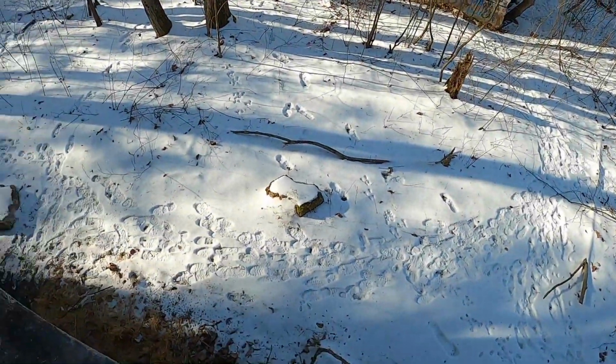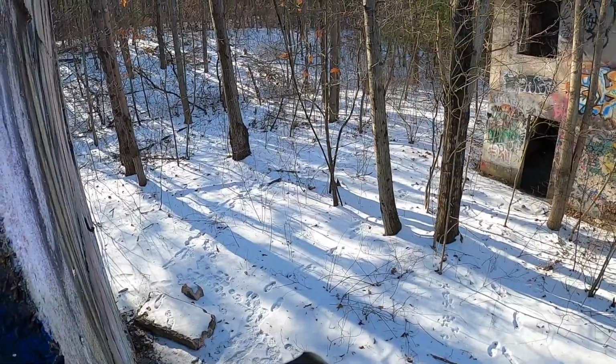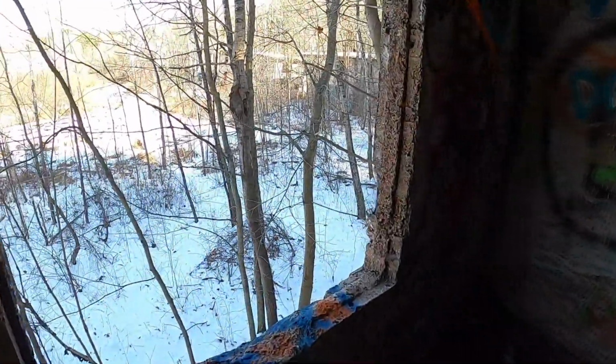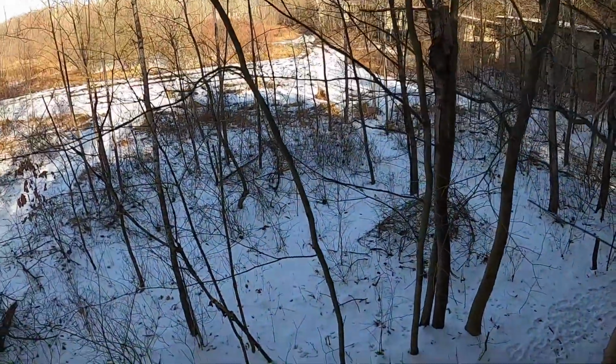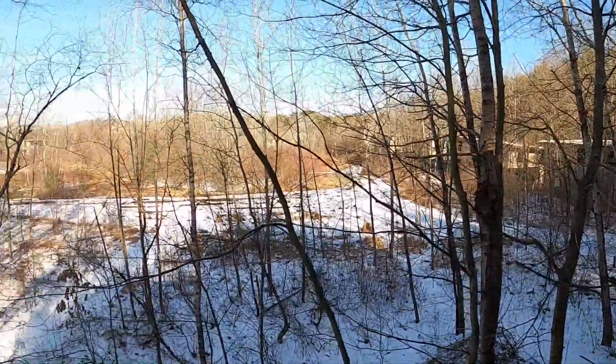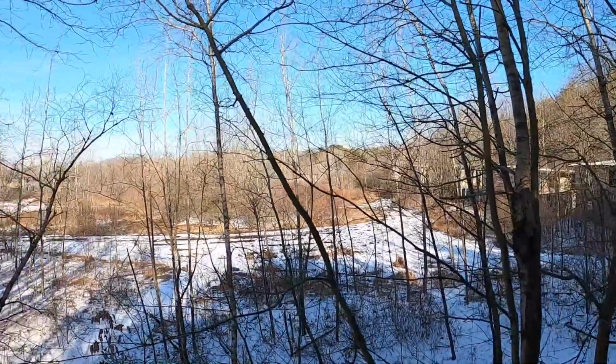That's where we came in at from down there. We got a fence that's all the way back over there behind these buildings. That could have been from when this area was still active. Just very cool looking out through here, seeing all these buildings throughout this field here.